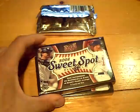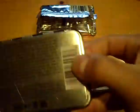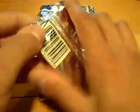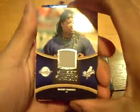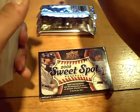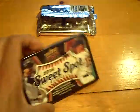This will be the sweet spot. I'm going to save that for last. Save the sweet spot for last. On the back, Legacy of Jim Leyritz. And the hit will go to the Dodgers. Mr. Manny Ramirez. Manny Ramirez. Not in the league anymore.